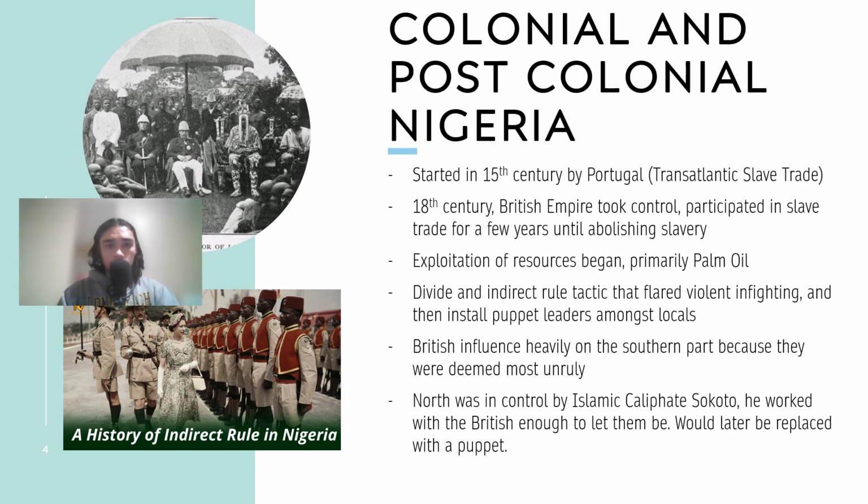And they participated in the slave trade for a little bit too, but only a couple years, and then they decided to abolish slavery in Nigeria. And when that happened is when the exploitation of resources really began, and that was primary. What became the new primary export besides people was now palm oil. It's kind of crazy to think about because palm oil is an issue till today. Besides that, the way that the British Empire did things there was kind of the opposite of what Teddy Roosevelt is famous for. So they didn't use the big stick method. They did something that they referred to as the divide and indirect rule tactics.